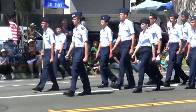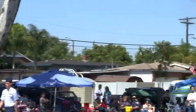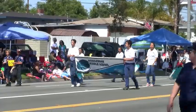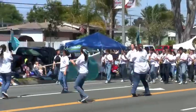And U.S. Civil Air Patrol Beach Cities Cadet Squadron 107. The official auxiliary of the United States Air Force, the Civil Air Patrol has been part of the South Bay community since 1942. The cadet discipline in aerospace education.